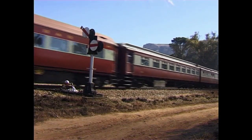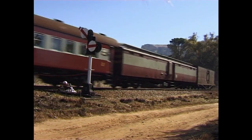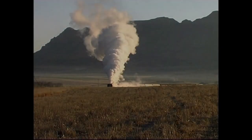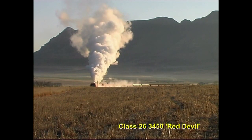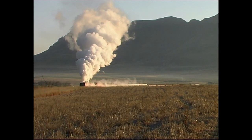As the Southern Cross Drakensberg continues its lengthy journey to the Eastern Cape, we will return to Slabbert's. At the head of a morning passenger train from Bethlehem is the unique Class 26, number 3450, the Red Devil. We will follow it as far as Fouriesburg.